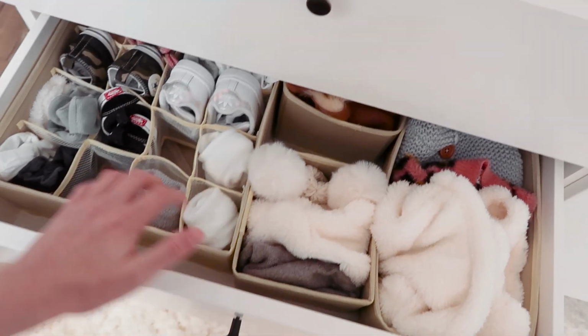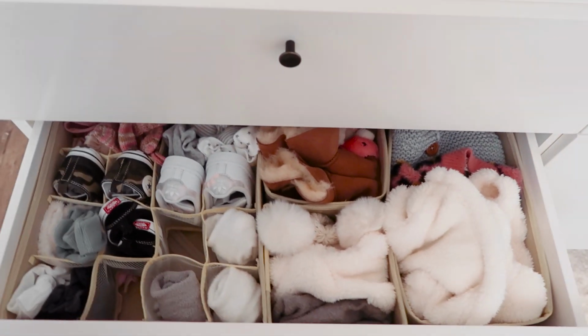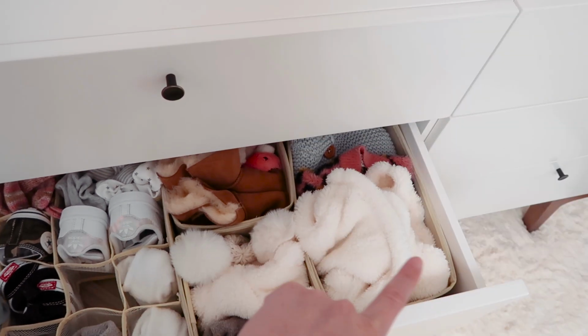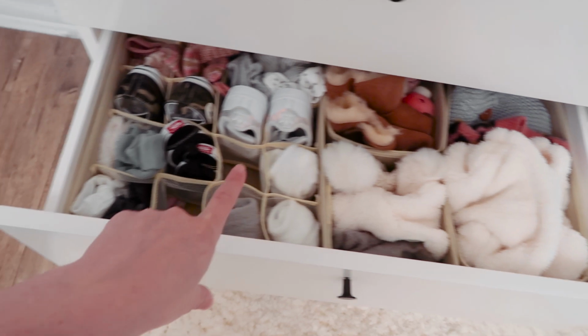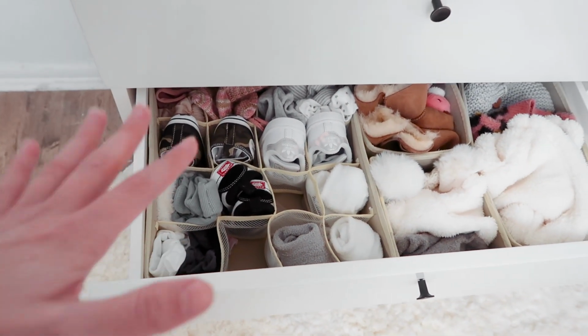Another drawer I totally undid. I used to have a bunch of swaddles in here, but I ended up never using swaddles. So I have jackets currently wearing, I have some toys and some booties, I have some winter hats, and then this is just socks and shoes. Honestly, we barely use stuff from this drawer. We're getting an upset baby, so we gotta wrap up, guys.